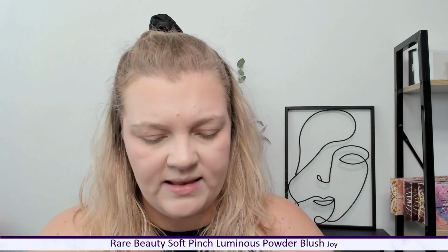I'm pretty sure this is some cute name that is not on the packaging. They call it a powder blush. It's like the Luminous powder blush from Rare Beauty. Again, these were everywhere, sold out all the time. In this specific color, actually, the color Joy, I have duped this thing like 4 times already.